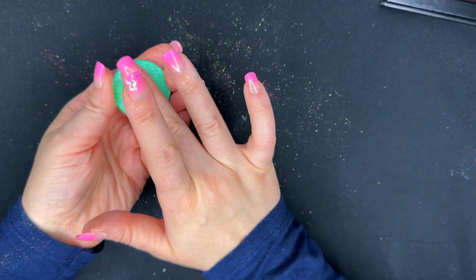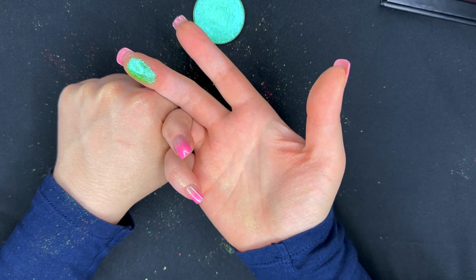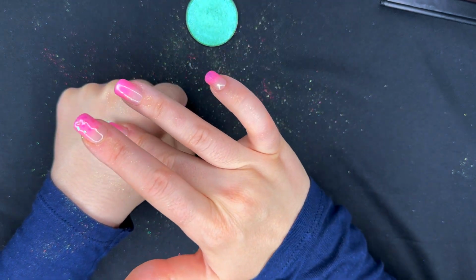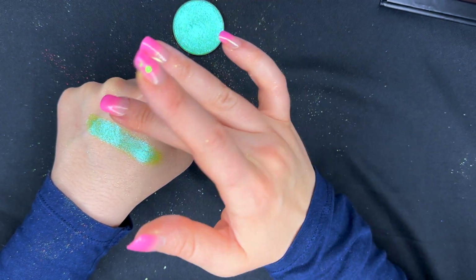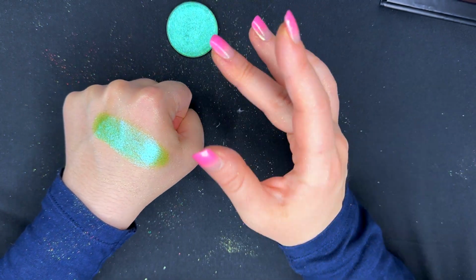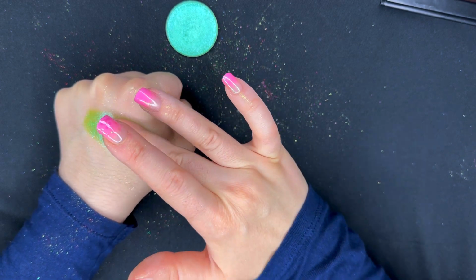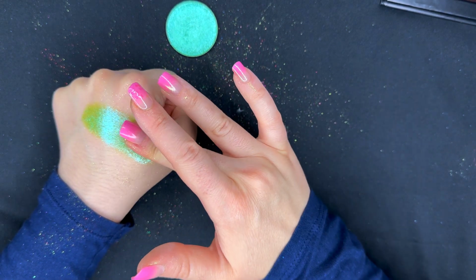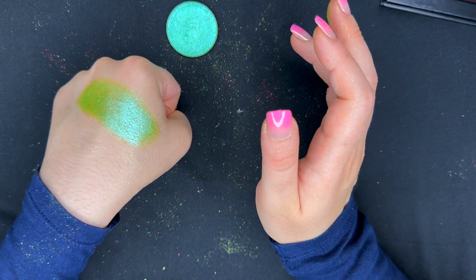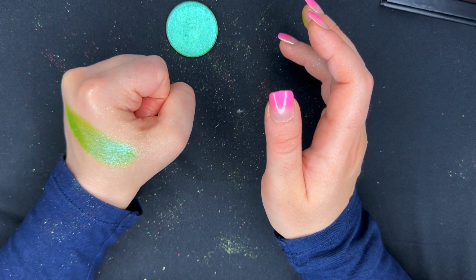So it has a very beautiful, almost a lime green shift going into a light teal. This is so gorgeous. And I'm already imagining combining this kind of a shade with something that's very different from it, like a burgundy or a magenta or something like that, to get a very different, bold effect. But you can even wear it with a neutral brown and make it pop.